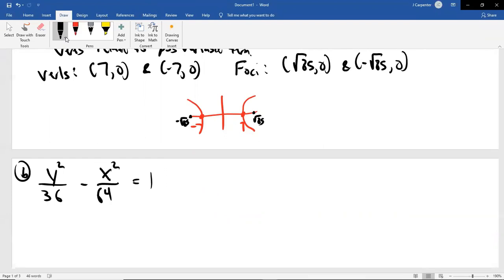Now this problem I think is important because it demonstrates that the a squared is not always the bigger one for these problems. The a squared relates to the positive term, which relates to which way these open. So the variables are on the same side. They're all being squared, but they're opposite signs. If they're the same sign, this would be an ellipse. They're opposite, so it's a hyperbola.